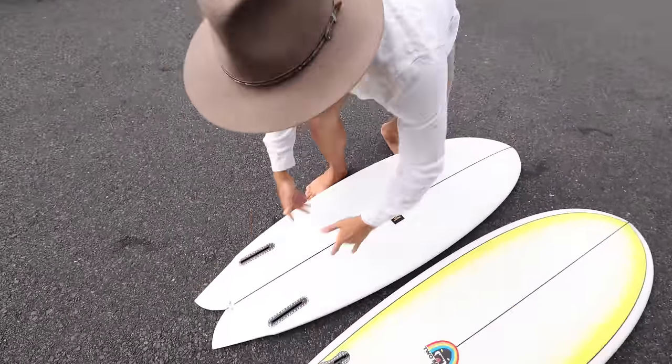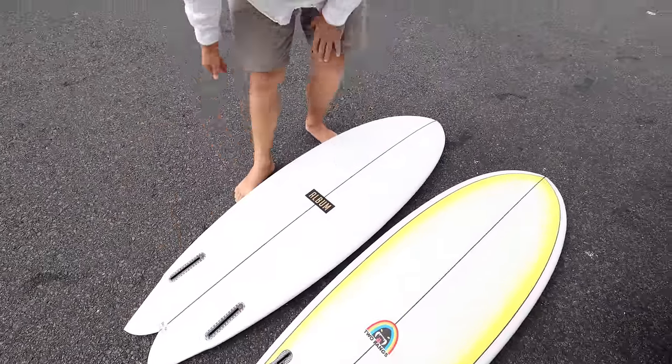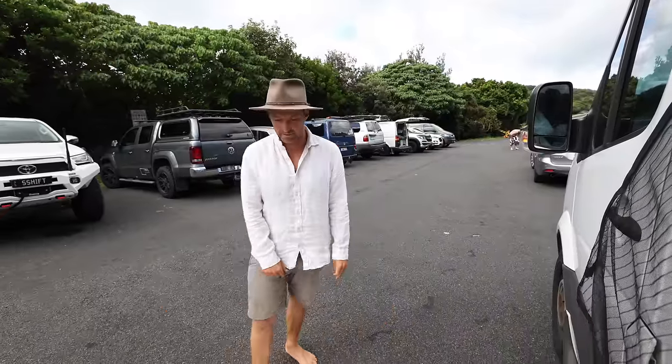Utilising a clever tail design in a surfboard can make or break a shape. There are numerous ways to skin a cat. Here's what some of our experts think.